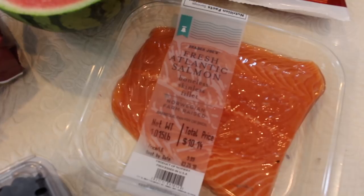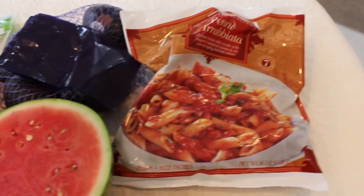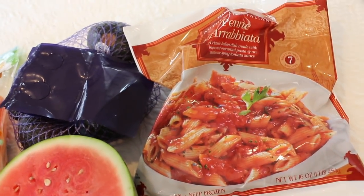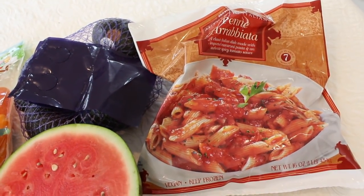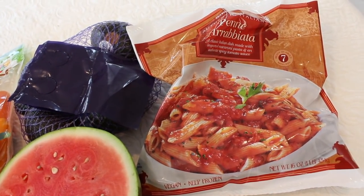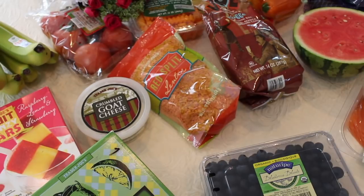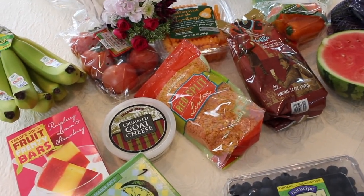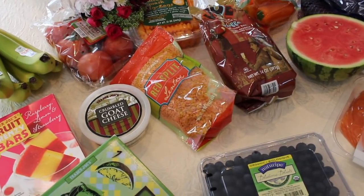This is not big enough for the whole family. This will probably just be for me and my husband, maybe for lunch. And I actually got 4 of these, the penne arrabbiata. This is for the freezer, and the kids love it. It's a little bit spicy, but they really love it, so I always get 4 whenever I go to Trader Joe's. And that is it. Now, all of this was over $60, which just shocks me how expensive food can be, even Trader Joe's, which is so affordable usually. So anyway, that's what that will buy you.